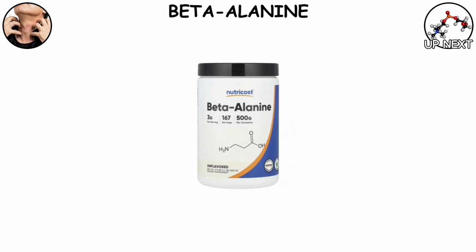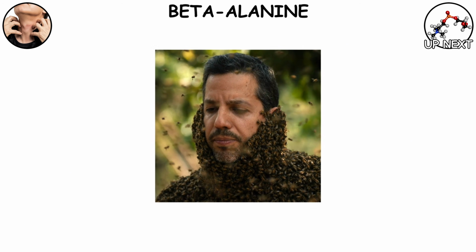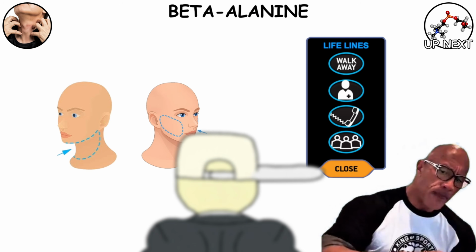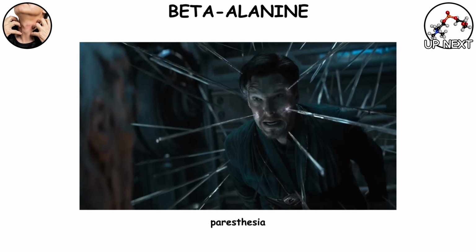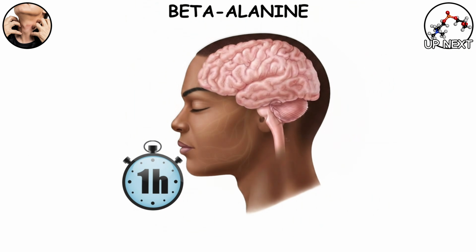Beta-Alanine. Beta-Alanine is why your face starts itching about 10 minutes after your first scoop. That prickly, crawling tingle across your neck and cheeks, the one that makes first-timers wonder if they should be calling someone. It's harmless, and it has almost nothing to do with whether the ingredient is working. The tingle has a name, paresthesia, and it's just your nerves reacting to a big single dose. The whole thing fades within about an hour.